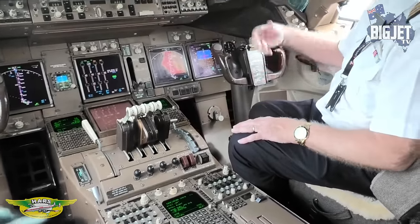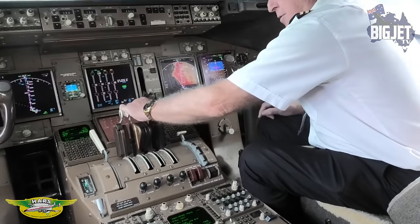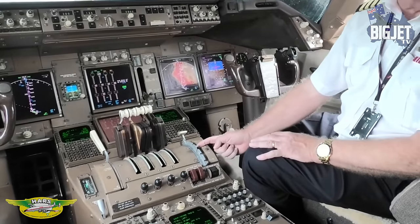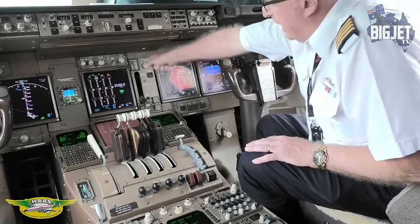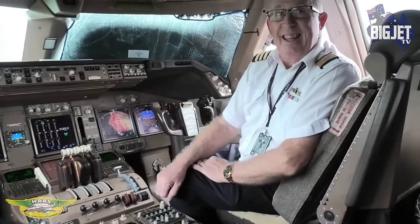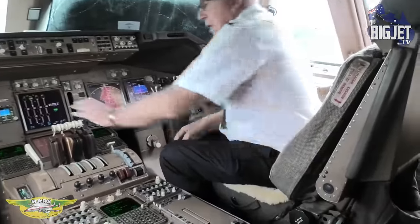So the go-around call is go-around thrust. We hit the TOGA switch. It'll give you thrust to climb at 2,000 feet a minute. Flaps to 20 to reduce the drag for go-around. Positive rate, gear up, and then you're heading towards your missed approach altitude. And in the case of a wind shear go-around, you basically leave the gear.